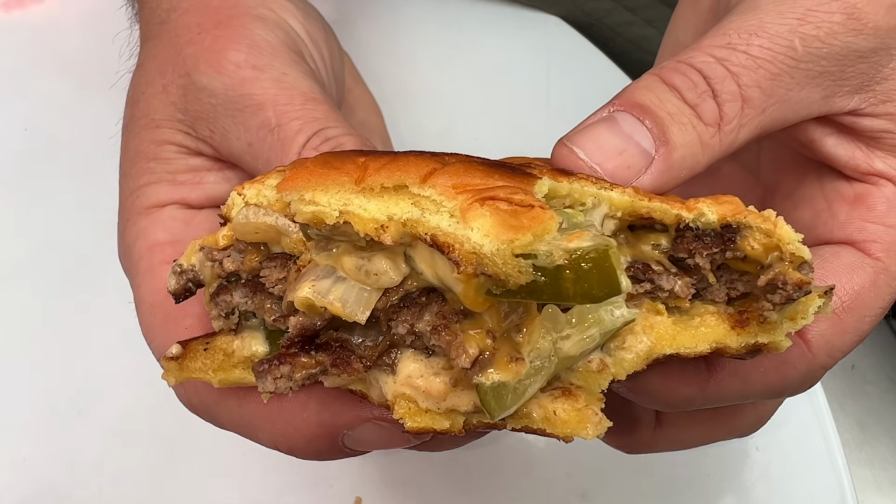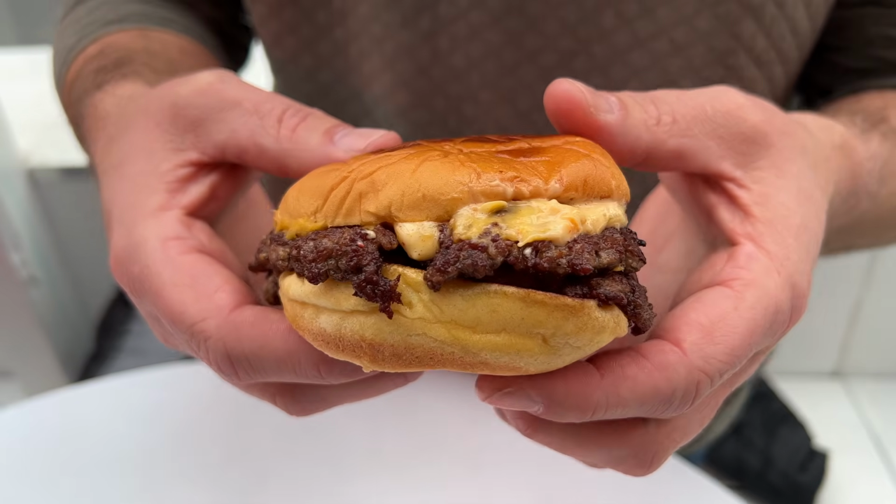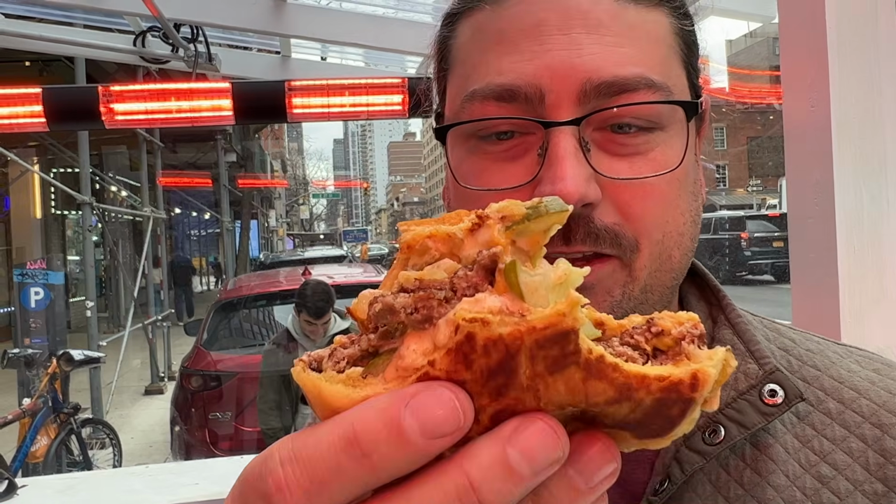This thing is worth the hype. It's an absolute perfect smash burger. You get those crispy bits on the smashed patty, but it's still really juicy, which is really unique. They put a lot of sauce on there. The pickles are a game changer. I would recommend doing extra pickles. This is a fantastic burger.